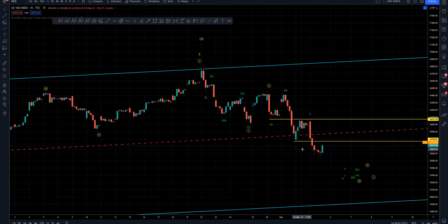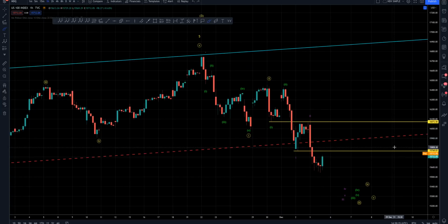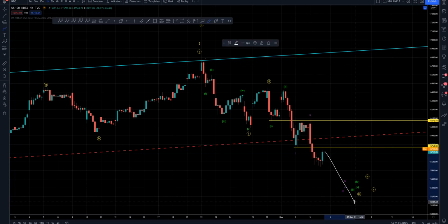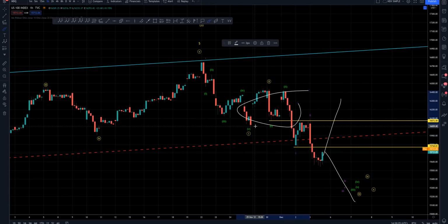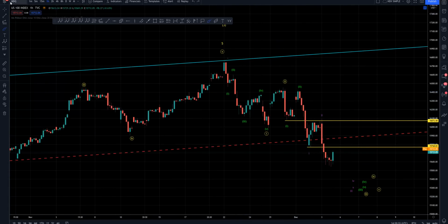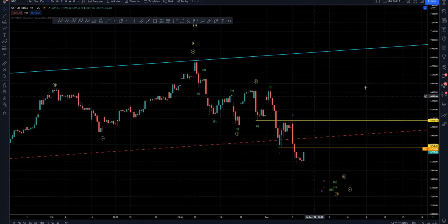Because we can't get a completed ABC here, we can't even call this W. Excuse that, that's my phone going off, sorry about that. So there you go. It could be an extension, but if it is an extension, we expect this to break down immediately. It should not be coming back up into this if it's an extension. So there's the two options I see in the Nasdaq. Like I said, possibility of both outcomes.